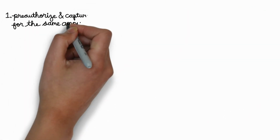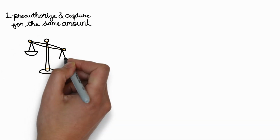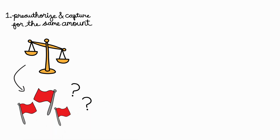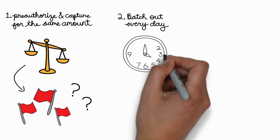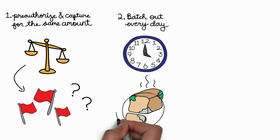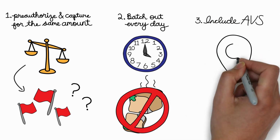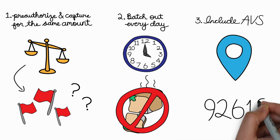1. Pre-authorize and capture for the same amount. When the pre-authorization amount and the capture amount differ, it raises red flags about the legitimacy of the transaction. 2. Batch out every day. Close your batch every day to avoid stale authorizations. 3. Include AVS, Address Verification System, with every transaction by entering the billing zip code.